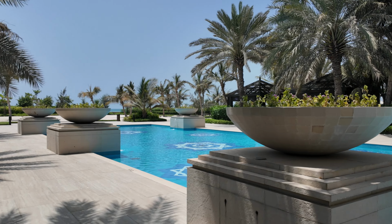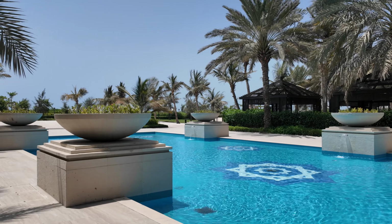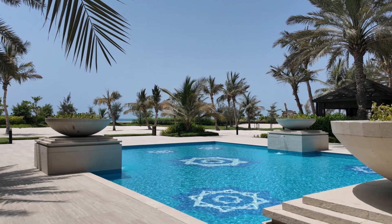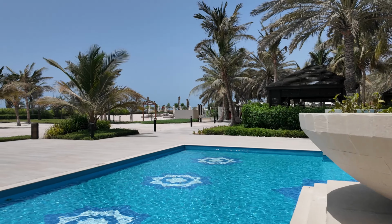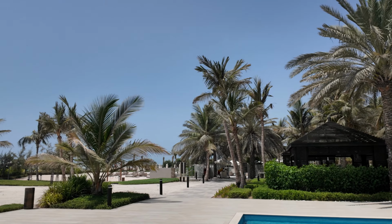So just walking around the hotel here. Yeah, it's amazing that humans have been able to create something so beautiful in the middle of the desert. And look at this water. This is not even a swimming pool. It's just a decorative pool. And just in the middle of the desert. It's probably about 110 degrees out here. The adult pool is over down that way.